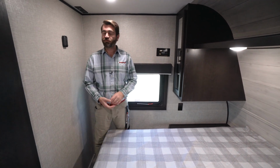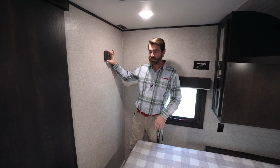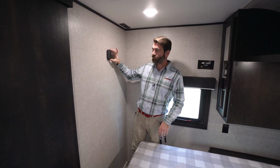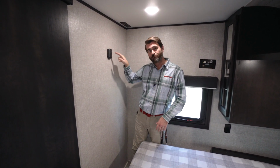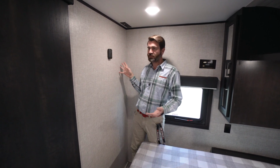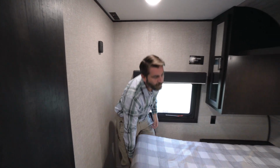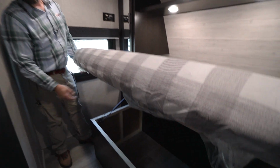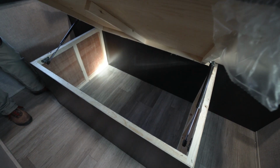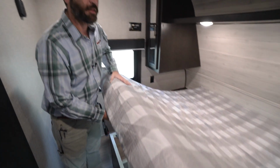This is pre-wired for solar, and they've gone ahead and put in a mount for the TV where they give us the TV backer plate for it, and this same mount is outside, which means that once you get your bedroom TV set up, you can quickly and easily pop it off of the wall and take it outside to use up under the awning. Additionally, there's strut assisted lift on the bed, and that's going to allow for some nice big storage space underneath.